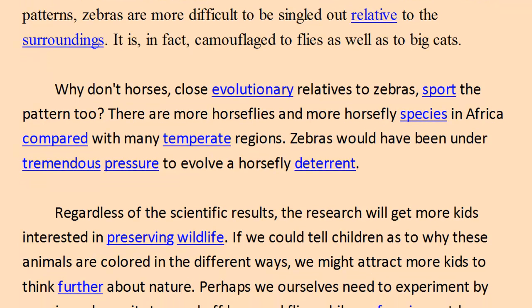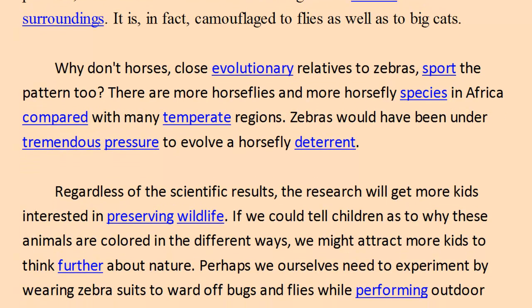Why don't horses, close evolutionary relatives to zebras, sport the pattern too? There are more horseflies and more horsefly species in Africa compared with many temperate regions. Zebras would have been under tremendous pressure to evolve a horsefly deterrent.